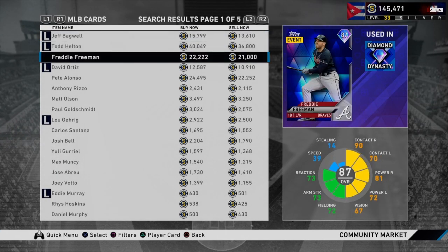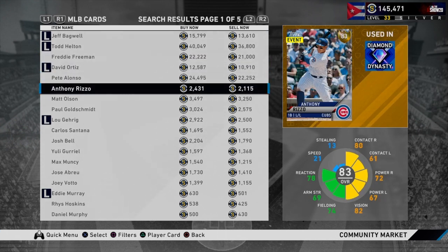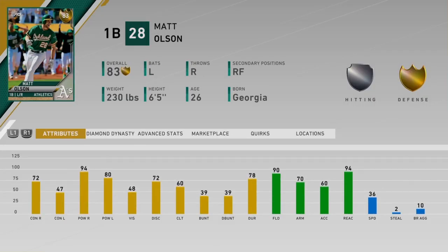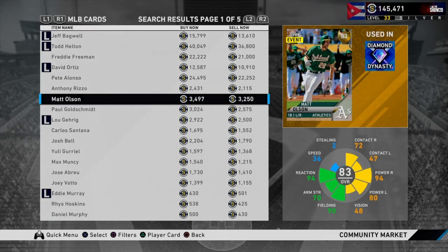So we'll go over to the market now for first basemen. And unfortunately, some of the budget guys, Rizzo, I don't personally like. I don't think he's really that good. Again, if you don't want to do the showdowns, you can always go with the live series Matt Olson. He has great pop versus both. Still got that diamond defense at first base with 90. Like I said, if you don't want to do the showdowns, this is right there. That's the budget guy from the market you want to go with.